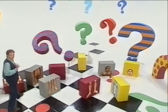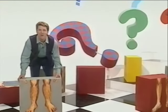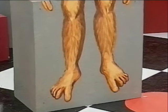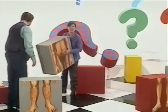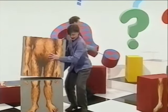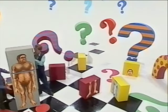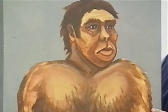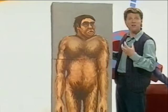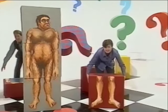Now, 3 or 4 million years ago, our ancient ancestors would have had much hairier legs, and their big toe would have stuck out a bit like the thumb on your hand. And ancient man would have had much shorter legs, but longer arms that reached his knees. And look at this face. There he is. He had a much smaller brain with a massive sticking out jaw to help chew all that rough and tough food. Now, just look at how we've changed.